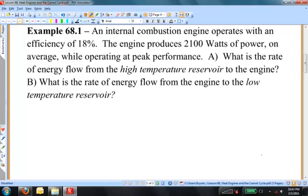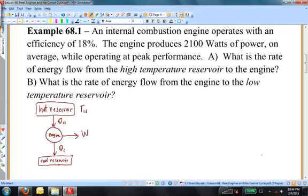I'm going to start, as I will start many of these problems, by sketching this diagram of the energy flow. I'm told that the engine produces 2100 watts of power. Now what that means is that the work that is coming out of the engine is 2,100 joules per second. So let me look at a time period of 1 second and look at the amount of energy that's going into this situation and the amount of energy that's coming out.